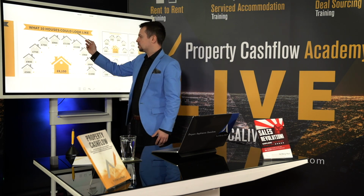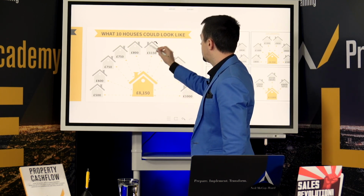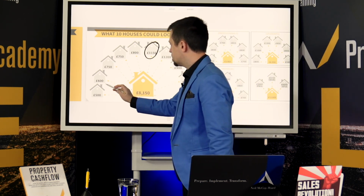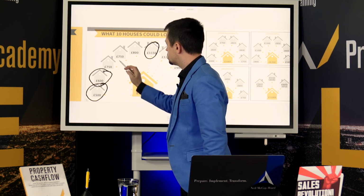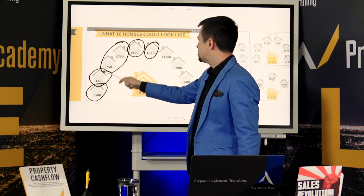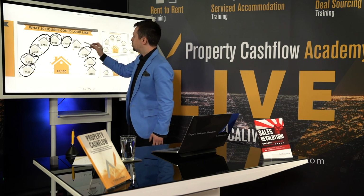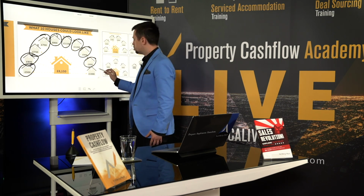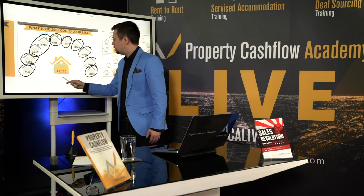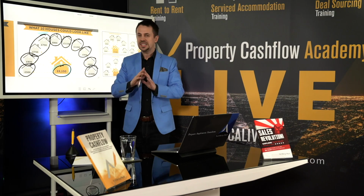What could 10 houses look like then? Well, let's say instead of having a property that was doing, like that example there, 1,100, you had some really bad houses, really poor performing. So you had one that was 500, one that was 600, and a couple that were 750, 800, another 600, another 900, but then you had a couple that were really well performing, 1,200, £1,000. If you just had 10 houses, that would make you £8,150 per month net. So that's after your deductions, okay?